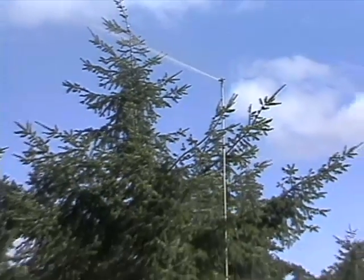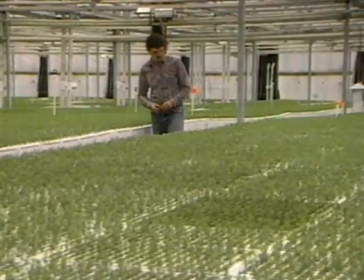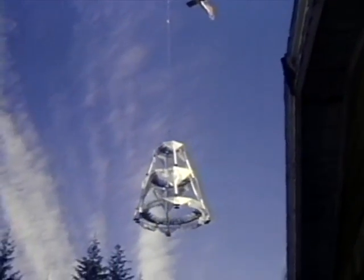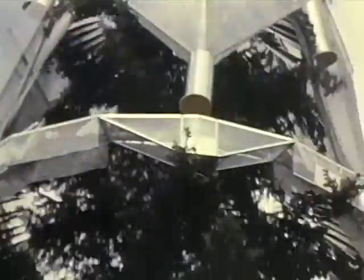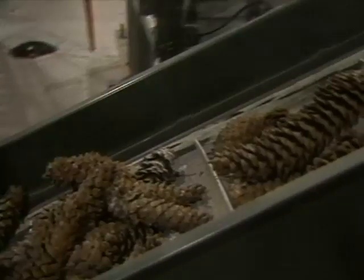The best of these young trees become part of a provincial seed orchard, like this one at Duncan, or from a commercial seed orchard. We don't get all the seed we need from seed orchards, so we gather more from the best wild trees we can find. The cones come here, to the provincial nursery in Surrey.